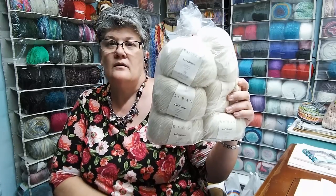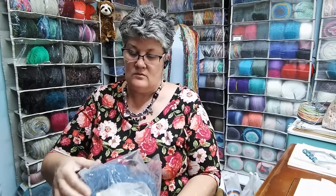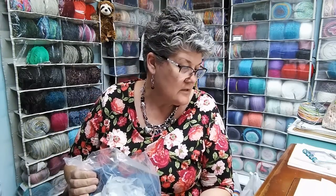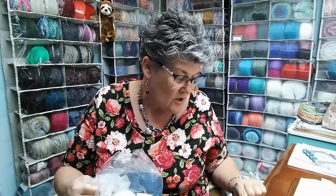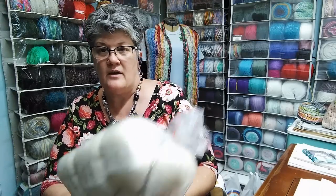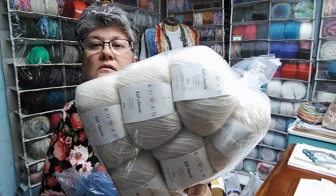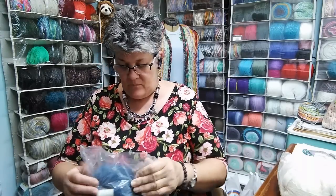Two bags of Kid Silk. This is Rowan Kid Classic. And I got the dark drab blue and the light beige. So there are 6 of the light beige. And actually, think of this more as an ecru. It's more what it looks like as an ecru. And this says dark drab blue, but this is more like a dusty blue.